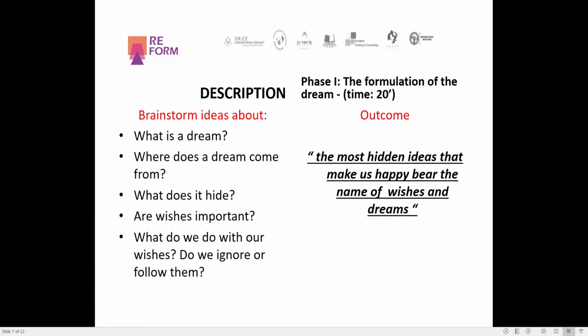Now, in simple words, I have done this activity by brainstorming questions like, what is a dream? Where does a dream come from? What does it hide? Are our dreams or wishes important? And the most important, what do we have to do with them? Do we ignore them or do we follow them? And the outcome, the insights that came from these questions was that the most hidden ideas that make us happy bear the name of wishes and dreams.